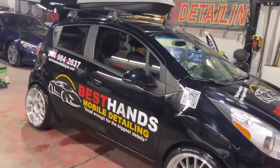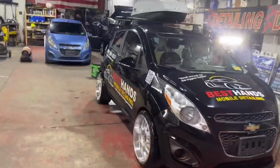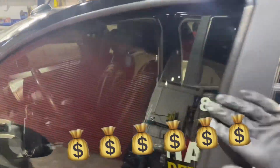So that's my little setup right there. Cost me $28 to fill it up. So remember this, to my new guys: money saved is money earned. However you can save money is money earned. That way you get to put more in your pocket.